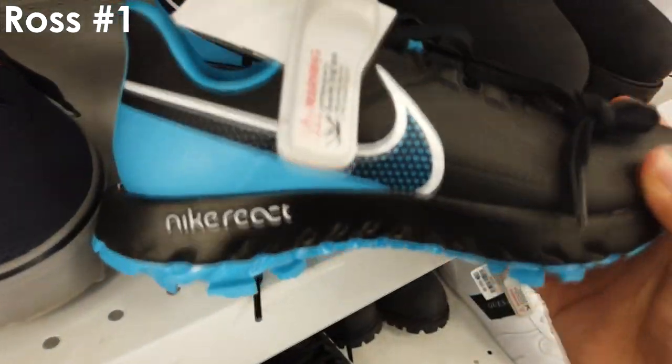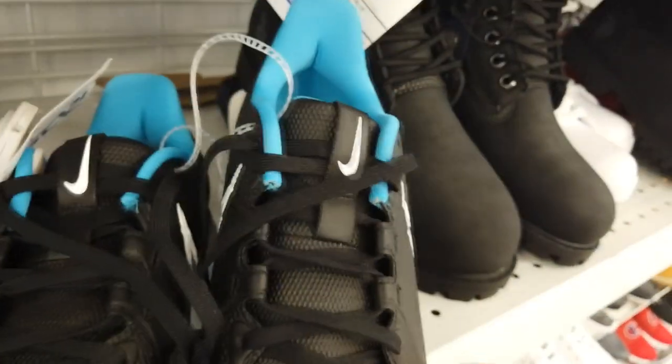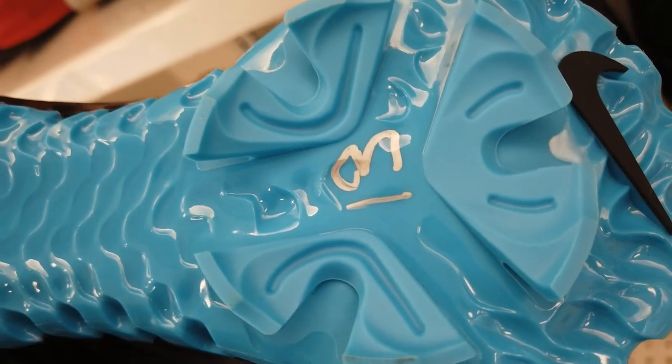Here at this Ross, they got these very small Nike React Infinity Pros. No price tag, what the heck? What is that? $18? I have no idea. We can look them up though.